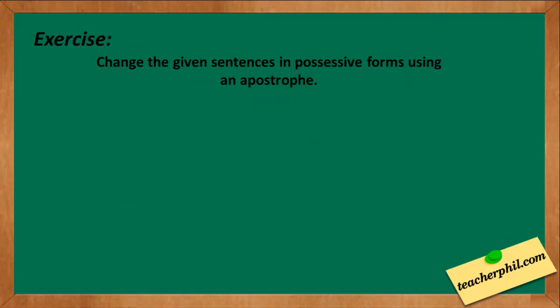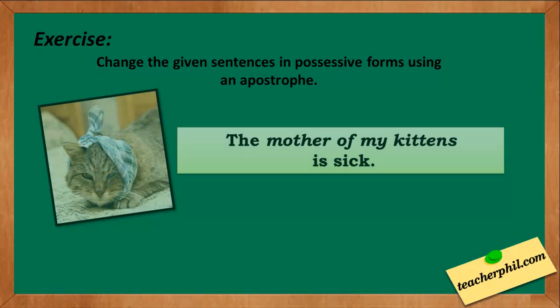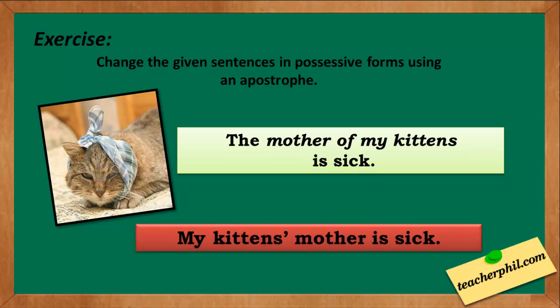For our exercise, change the given sentences into possessive forms using an apostrophe. The first one, the mother of my kittens is sick. The correct answer is, my kittens' mother is sick. The noun kittens is plural, which ends in S. That's why only an apostrophe is added.